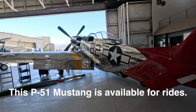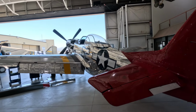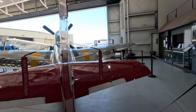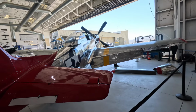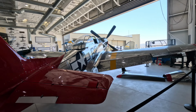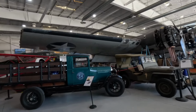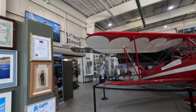They fly this Mustang regularly. Got some covers off down there while she's getting an inspection, or engine panels are off. Beautiful plane. And you used to be able to walk up the side of it, but now you can't. Pretty cool. So right off over this way in this next hangar is the B17 hangar.